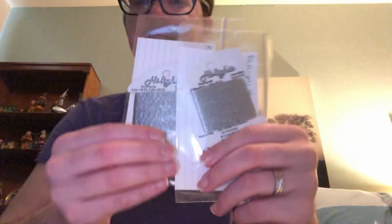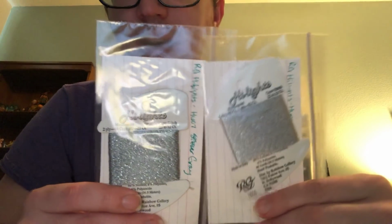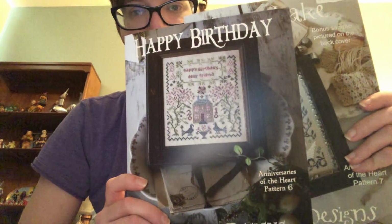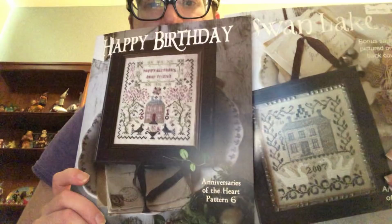I got two highlights that I need for Giant Harry Potter. Both of them are silver, so one is gray and one is silver. Let's see. Then I bought two Blackbird Designs patterns. This will be part of my new start. It's part of the Anniversaries of the Heart series. So I bought Swan Lake because it was in the middle, and then I bought Happy Birthday as well. I'm going to be stitching them. There's going to be some color conversions because it's me.